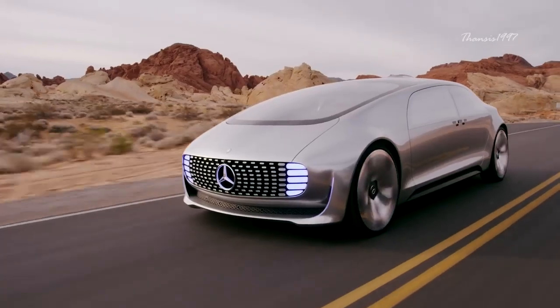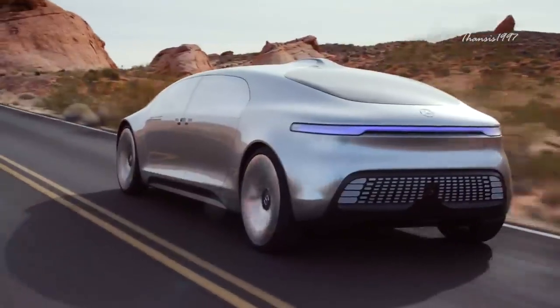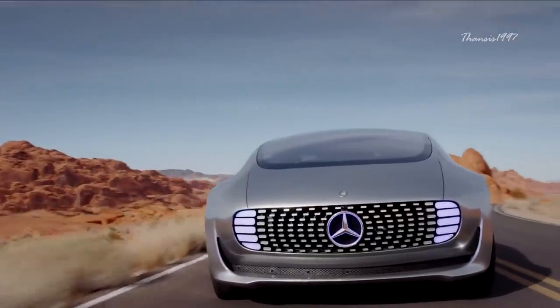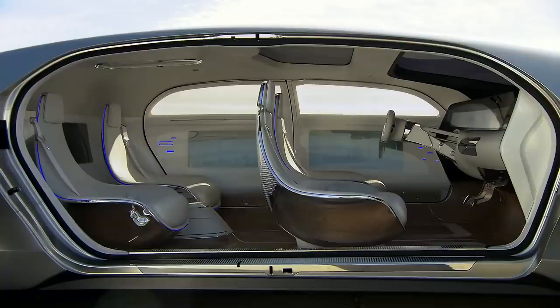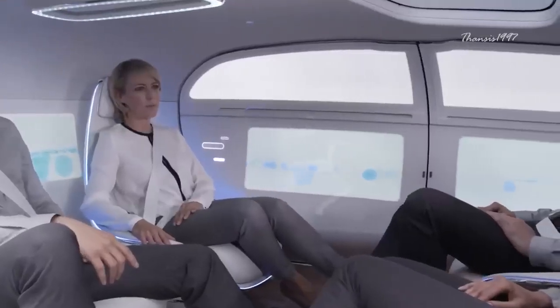Running on pure electric power and hydrogen fuel cell, the car can theoretically cover 560 miles before you have to recharge and refuel, especially if you let the car drive itself and use the recommended setting. When you do that, the steering wheel collapses into the dashboard. The front seats can slide and swivel all around, so everybody talks to each other face-to-face.